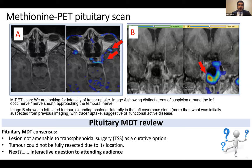Now in image B, it showed a left-sided tumor extending posteriorly and laterally in the left cavernous sinus. And this was more than what was initially suspected from previous imaging, with the tracer uptake. And this was suggestive of functioning active disease.